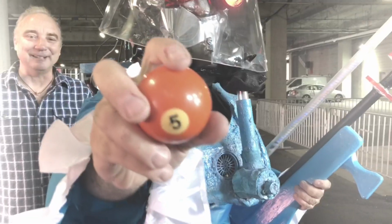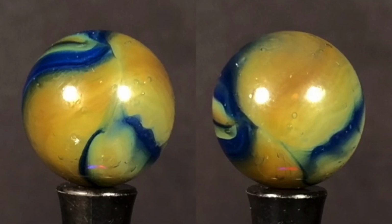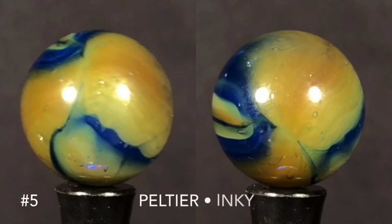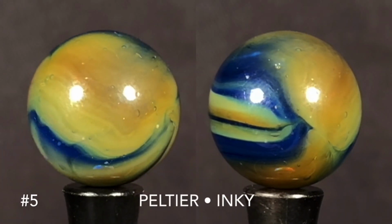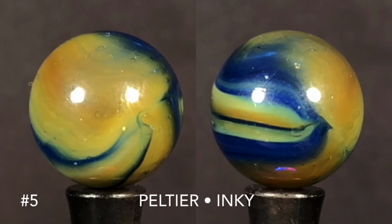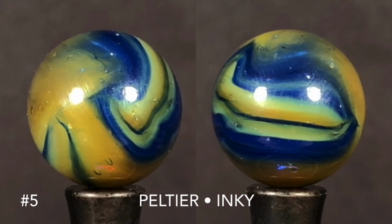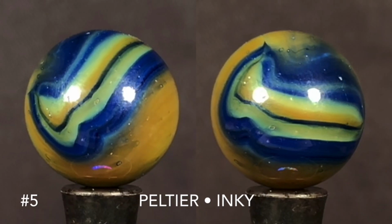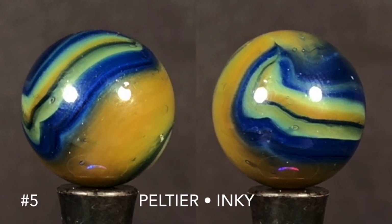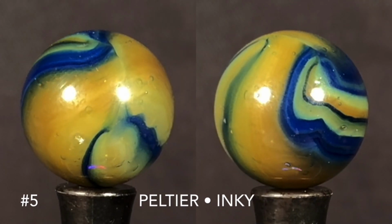Marble number 5, a Peltier Inky. This deep dusky inky has a darker bronze-colored base than most inkies. It was difficult to capture on film. That, paired with a heavy dose of ink blue ribbon work, makes this a rare and atypical inky model. Inkies are fairly uncommon, and this piece is quite an anomaly. I hate to put a price tag on something like this, but I was offered over $100 for it from an avid Peltier collector, which I think is a generous offer.